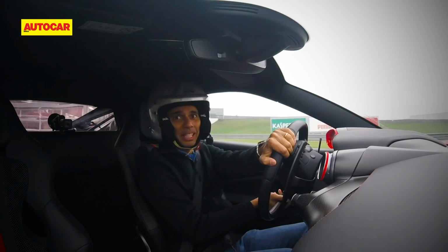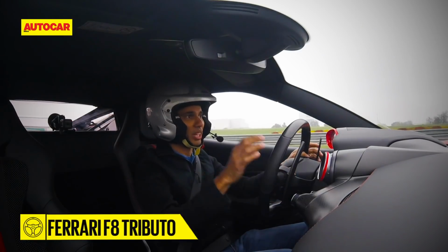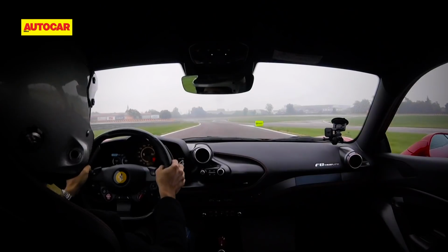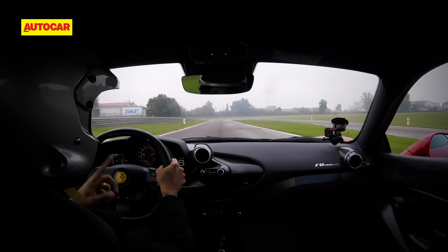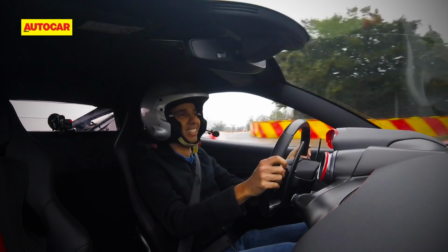Luckily though, there is a wet mode among the various settings you can select on the Manettino switch. It's raining, but not heavy enough, so the track is wet with a lot of rubber marbles, and we've been warned not to get this guy out of wet. Let me see if I feel brave enough. I'll probably do that, but maybe not.